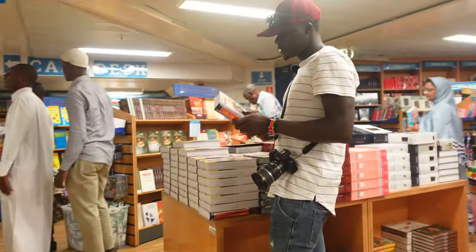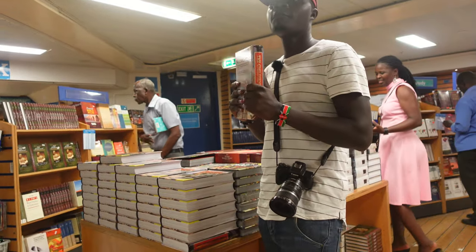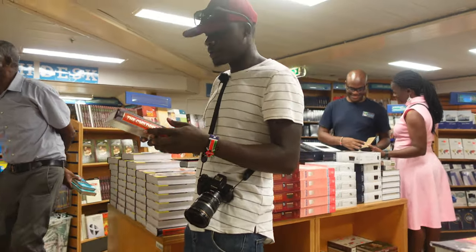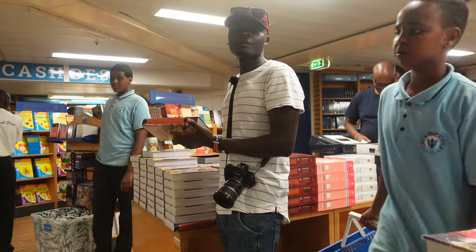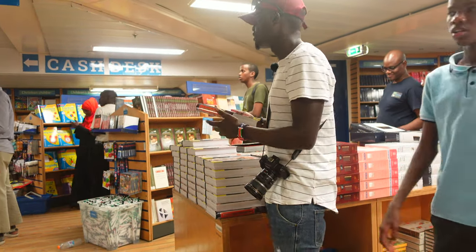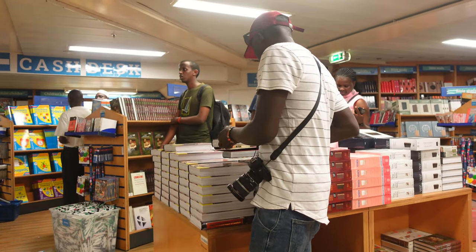We understand that these guys actually have more than 5,000 books on board. So this is actually a moving library, guys. So nice, so serene, so clean. I'm not even feeling like I'm in the water because the water is not shaking, it's just quiet. It's just as though I'm on land, actually. So, so nice.